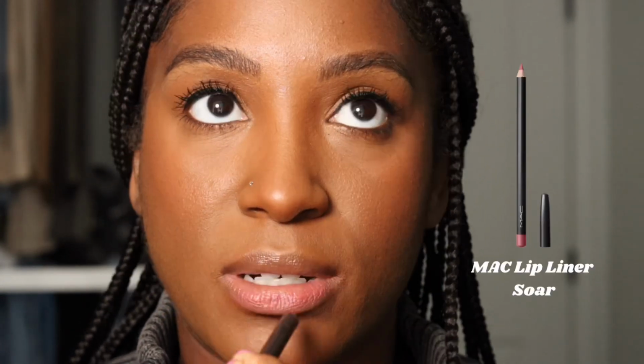I need to re-up. For lips, I like to keep it simple. I pretty much use liner and gloss these days. I'm going to go in. I'm going to leave what's on there. Lazy. Told y'all I'm lazy. I'm just going to give my lips a little bit of color.